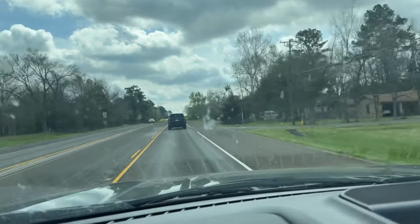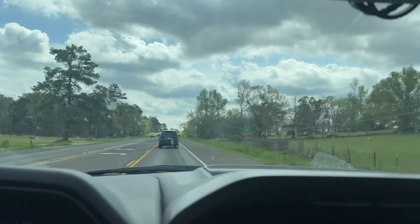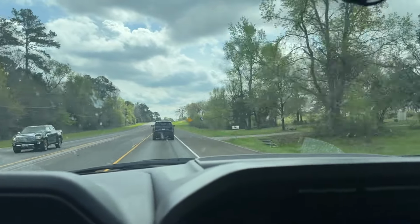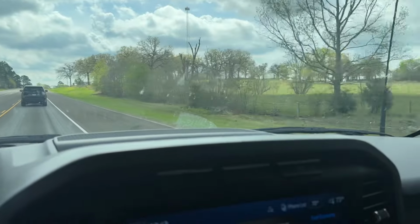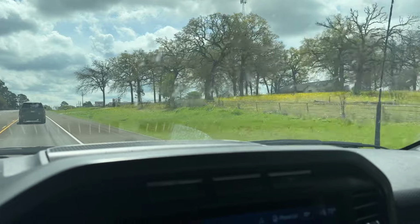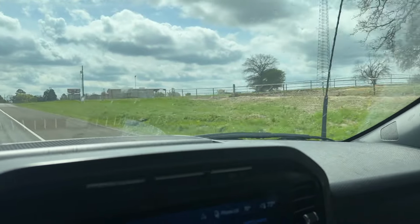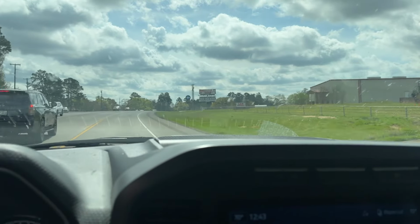It stays filthy. I mean, these bugs, it's springtime in Texas, so pollen and bugs everywhere, but that's just my ownership style. I don't really worry about keeping the outside of it clean. Inside gets a little touch up here and there, but nothing too much. So in a minute, I'm going to stop on the side of the road, get out, and just walk around the vehicle real quick.